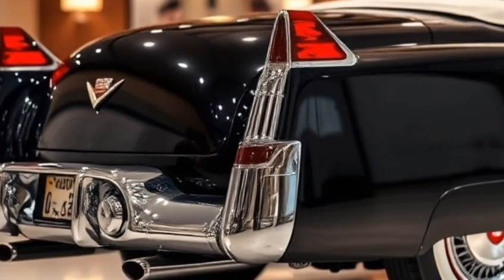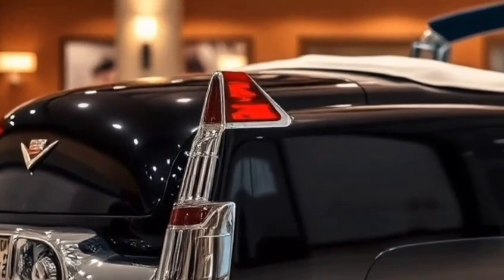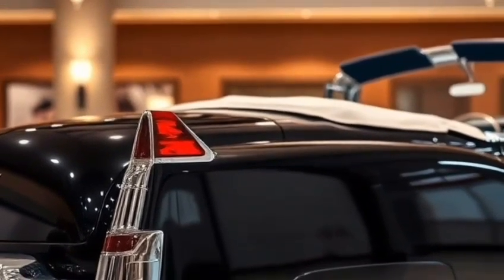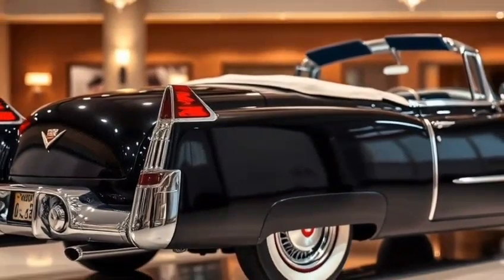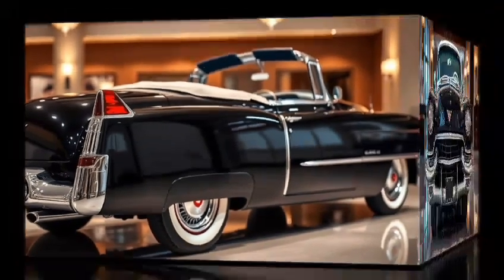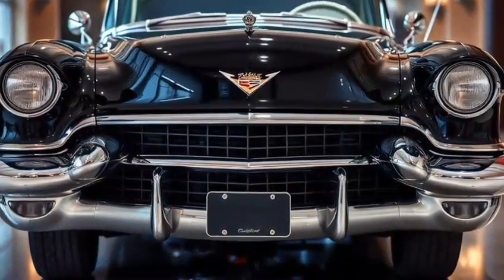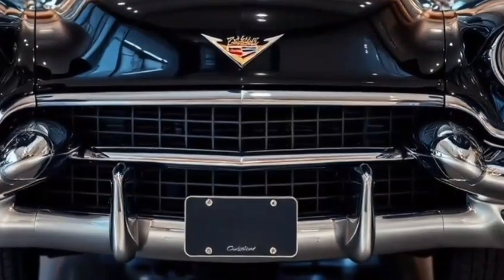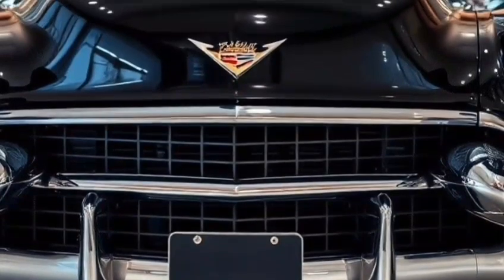Even the pricing made a statement. In 1953, the Eldorado cost more than twice as much as a standard Series 62 convertible. But Cadillac wasn't concerned with volume sales for this model. They wanted to make an impression, and they succeeded. The Eldorado was often seen in the hands of celebrities, politicians, and business tycoons who wanted their vehicles to match their success. Owning one meant you were part of an elite class, and its presence in the luxury car market helped reinforce Cadillac's position as the pinnacle of American automotive excellence.